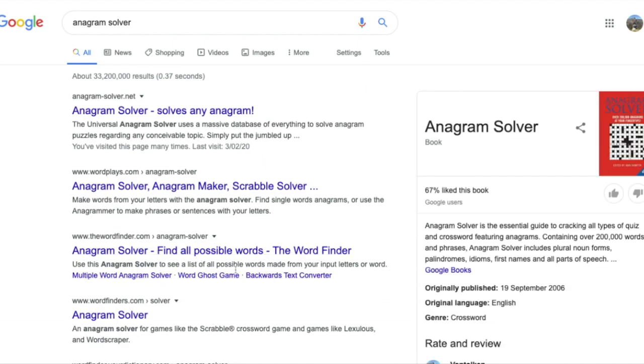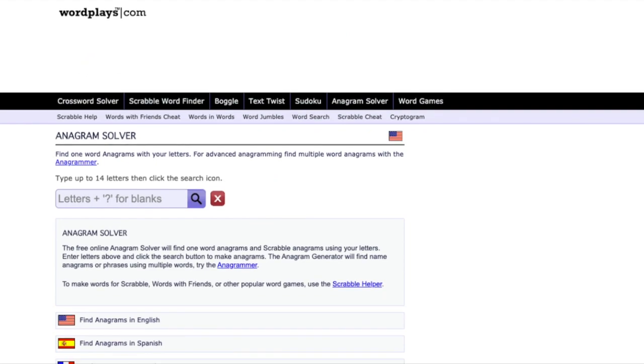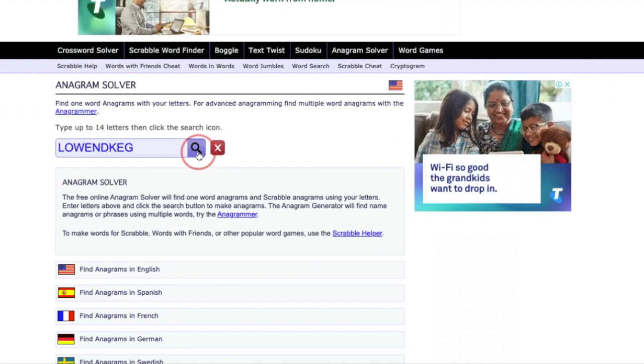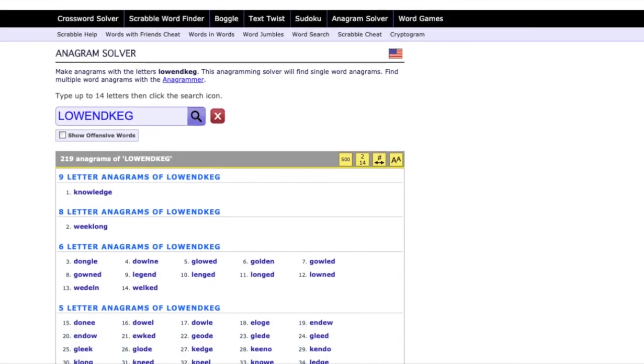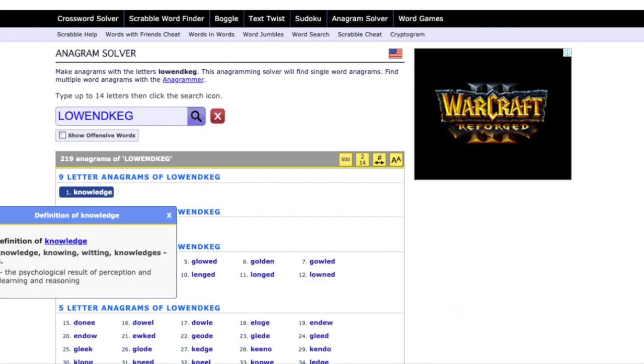Just as a hint for these anagram solvers, I would suggest that you look for an anagram solver that also includes the word Scrabble in it. What I mean by that is, in addition to being just an anagram solver, it's actually a Scrabble anagram solver. The reason being is that when you don't have it linked to a Scrabble dictionary, I have found that the anagram solvers online will often provide you anagrams that make nonsense words. So they're not words at all.